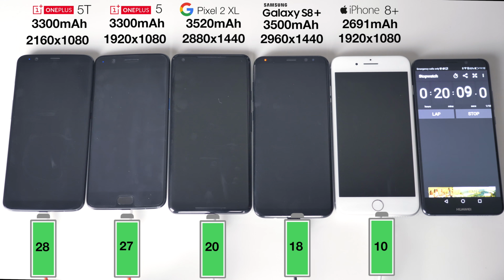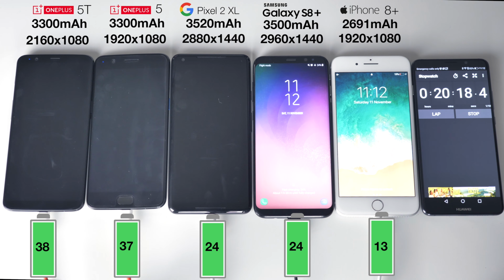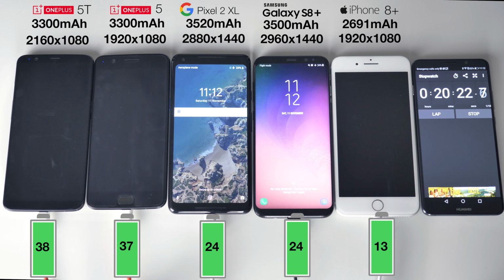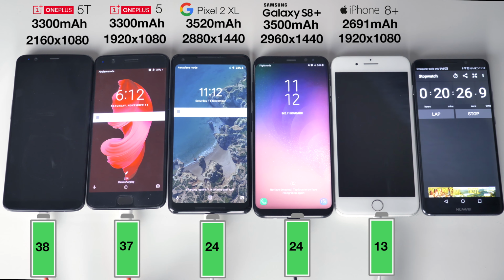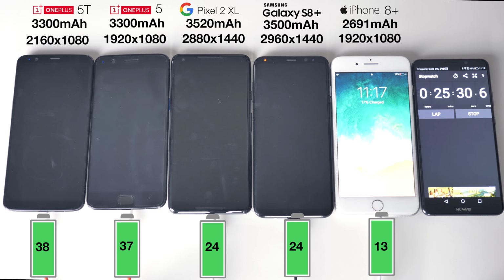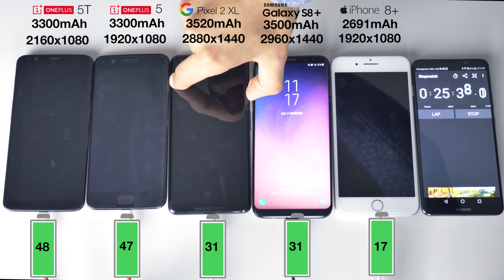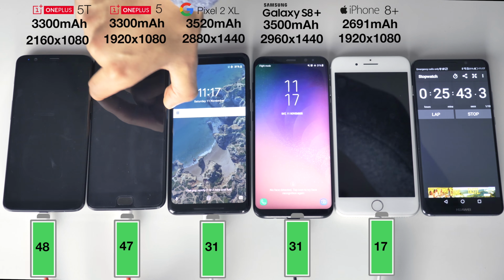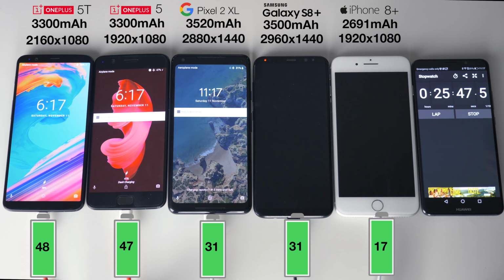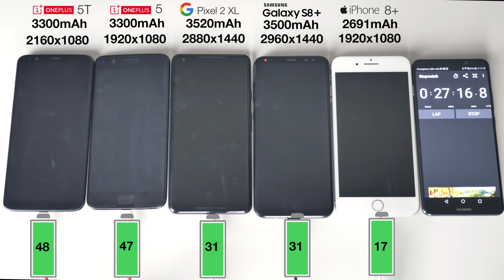You can also see something interesting happening with the Pixel 2 XL and the Galaxy S8 Plus. Now, the Galaxy S8 Plus, whilst it was very behind to begin with, has completely caught up with the Pixel 2 XL, and that agrees with some of the reports I've read on the device. Apparently, whilst the Pixel 2 XL is capable of 18-watt charging, it only does this at the very beginning, and very quickly slows down to 10.5-watt charging. So as long as the Samsung continues to charge at 15 watts, it's very likely to overtake the Pixel 2 XL. Meanwhile, of course, the iPhone 8 Plus is sitting right at the back end.